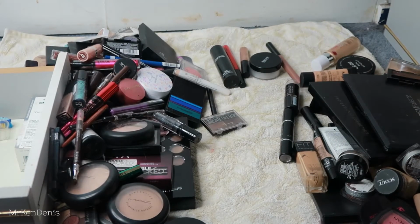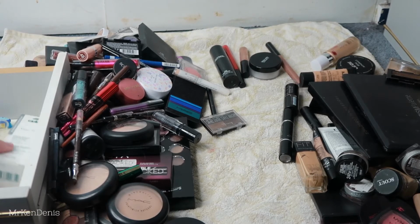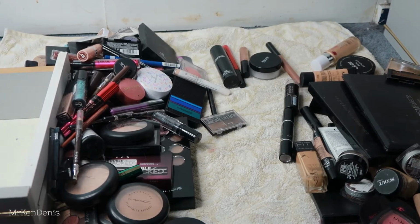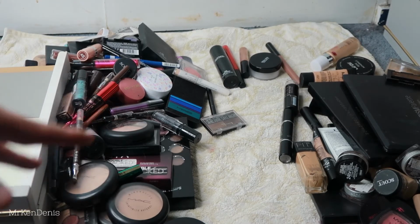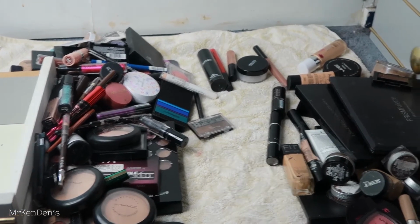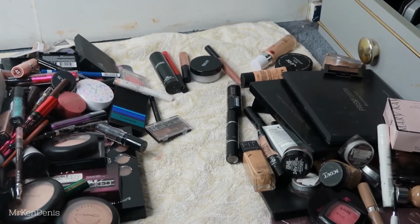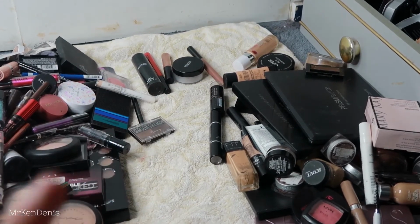Guys, so we have made it to the second drawer. As you guys can see, there's still like little bits in here, but this is like skincare. That's a toothbrush, if you guys can see that. Anyway, so this pile I'm definitely keeping. I would say I got rid of maybe 1/3.